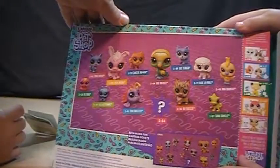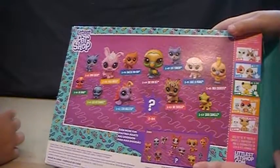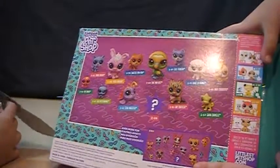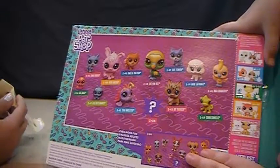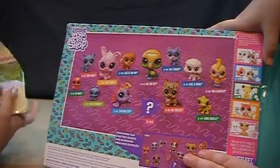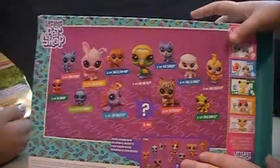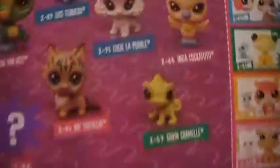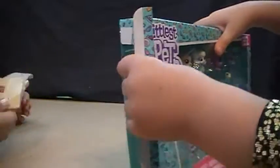It's shining. Sonia, Kaya, Lulu, Vera, Sweeter, Louise, Edie, Lucy La Poodle. This has some weird names. Kakatu, and Gavin. Wow. Here's some stuff if you were wondering. And there's a surprise. It's probably a really tiny little pet shop. Yeah, it is. Open it up.